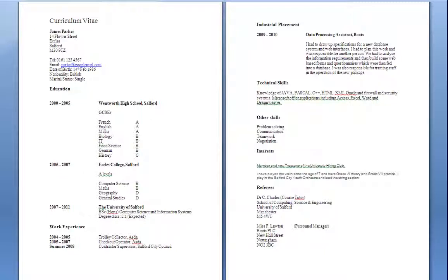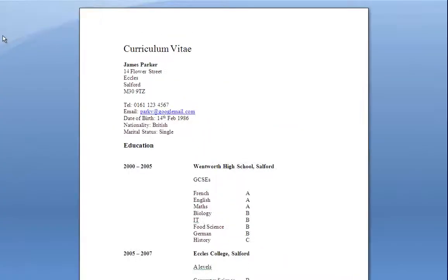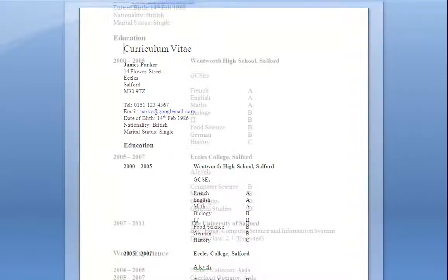Here is a quick run through the areas that could be improved. The words curriculum vitae could be deleted, as it's obvious what the document is. Personal details could be presented much more efficiently in relation to the space taken on the page. Some of the information doesn't need to be included. Date of birth, nationality, and marital status is all optional information.